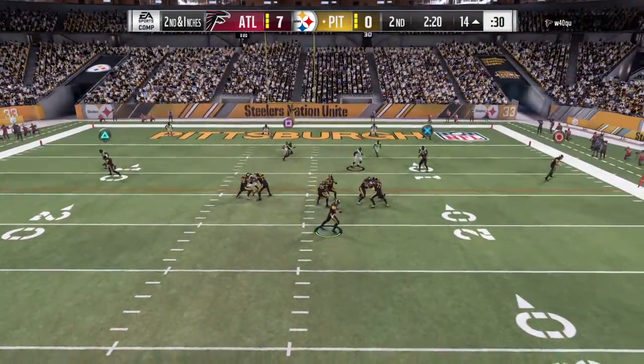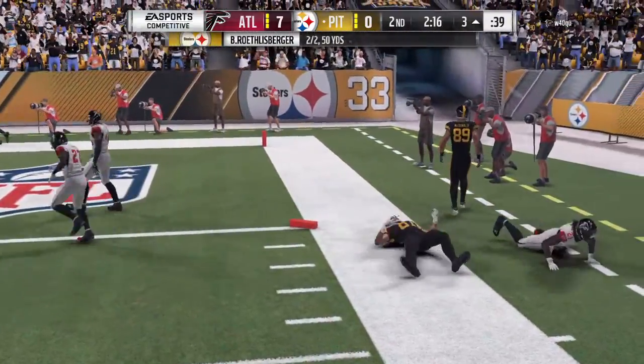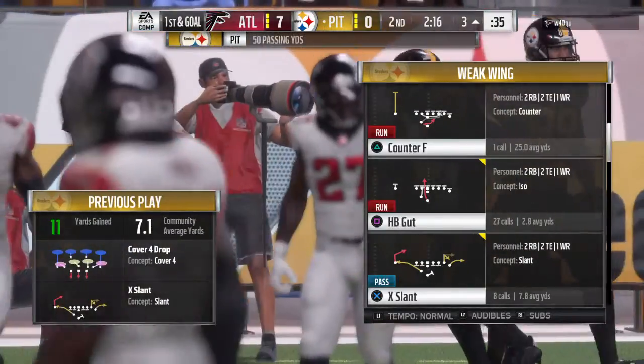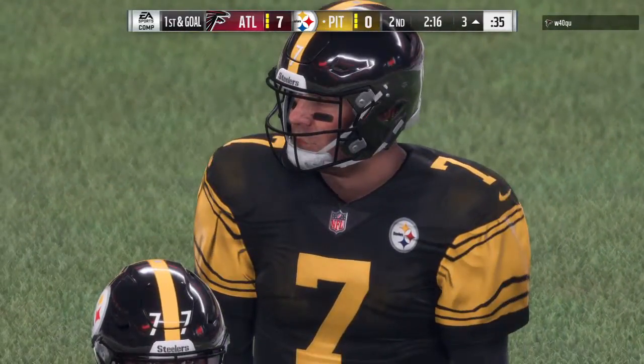Roethlisberger will throw. That's going to be caught at the 10-yard line. And out of bounds all the way down at the 3. Roethlisberger to his big target, James, all 6-7 of him for a Steeler first down.